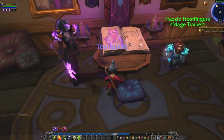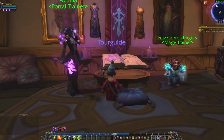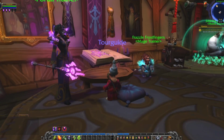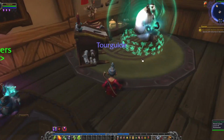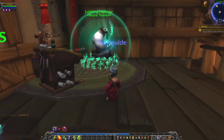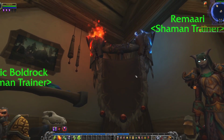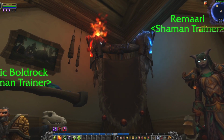Next we have the mage trainer. Isn't it beautiful? Can you see there's robes on the wall? I'd never noticed them before. And right next door we have the wonderful monk trainer. Look at his little teapot next to his bonsai. I love the fire and lightning on this. It looks fantastic. Simple but effective.